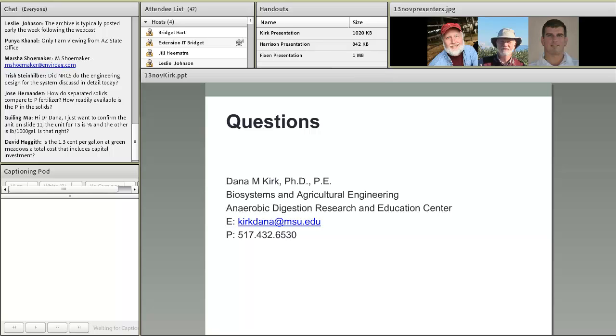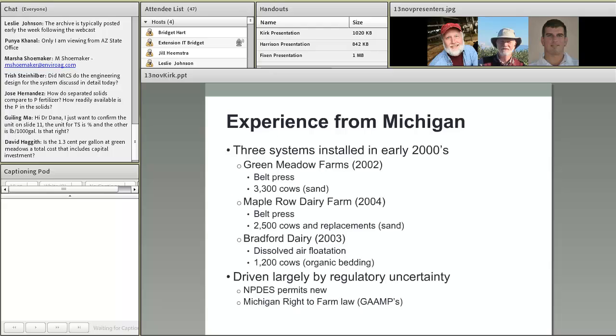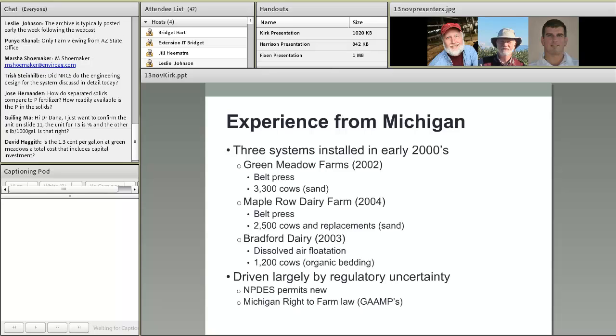The total solids in that table are in a percent form because that makes more sense to most people than pounds per 1,000 gallons. The nutrients are in pounds per 1,000 gallons. So your nitrogen, phosphorus, those are pounds per 1,000 gallons. The solids is a percent. Okay. Mixing of units, sorry. Okay, hopefully that's clear to you, Quayling.